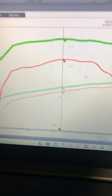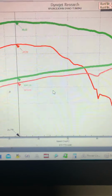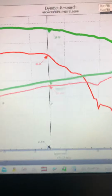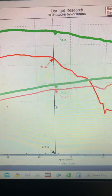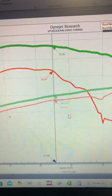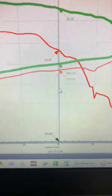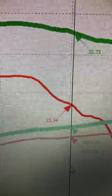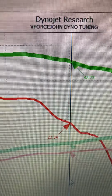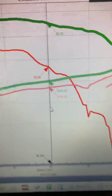But here's where it really starts to shine. Take a look at the speeds here. 27 mile an hour, this thing, stock form, it just starts petering down. I'm still going 33 horse. And look at 30 mile per hour, stock, 23 horse. Tune only, 32.7. That's almost a 10 horse gain at 30 mile an hour.